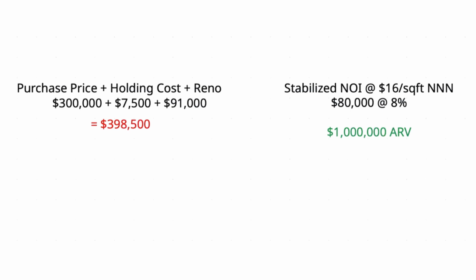So now we're thinking we're going to take this building from spending $400,000 in total, $300,000 to purchase, $7,500 during the holding period of renovation, $91,000 during renovation, into a $1 million building. So it's actually very similar to single family flips. The biggest difference is how the building is valued on the exit. You're not going out and grabbing comparables of renovated buildings. You're more figuring out what the building's bringing in and then doing a cap rate on it. So that's kind of the idea.